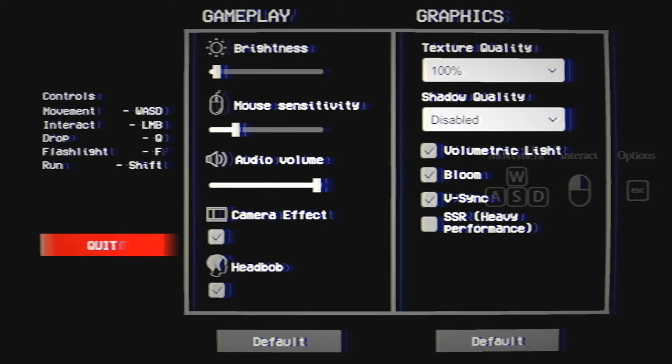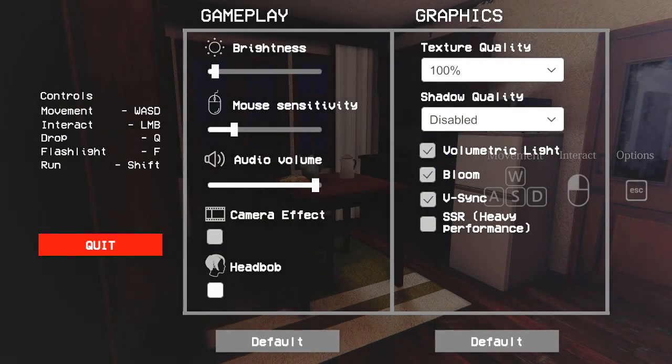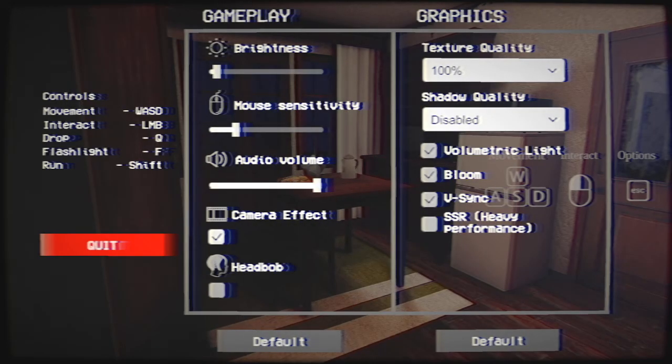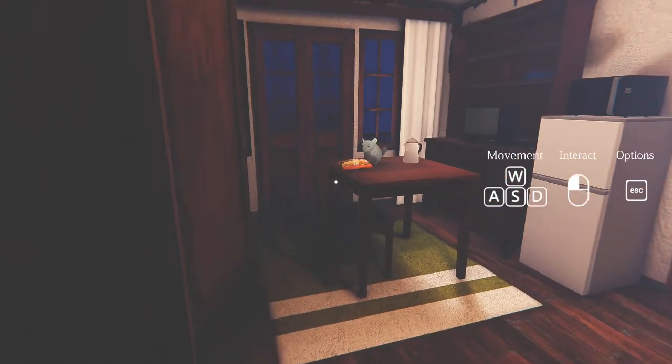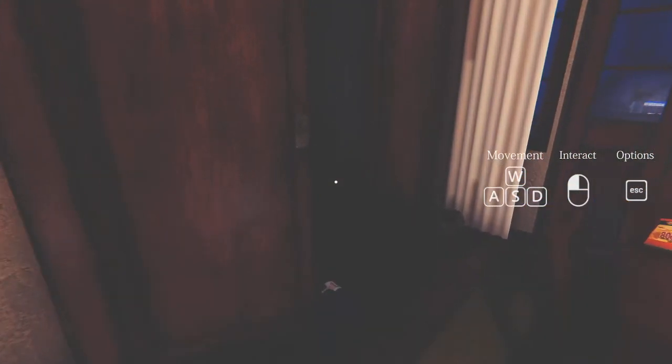And right now, we've got to get ready for work. You just gotta turn off the camera effect. There's a VHS filter if you want it. I don't like it, so I turn it off. But yeah, we work at a convenience store. We also bump up the brightness a bit. This game's very dark.